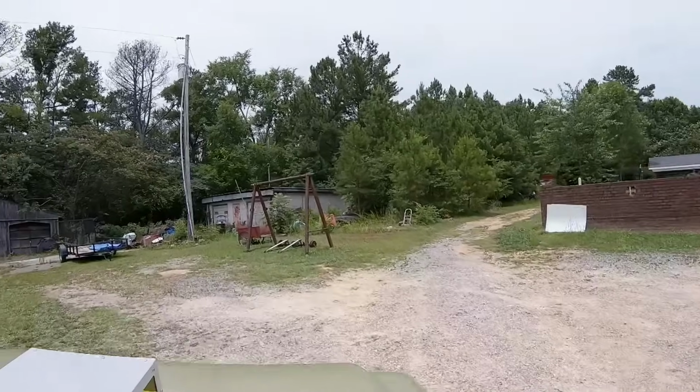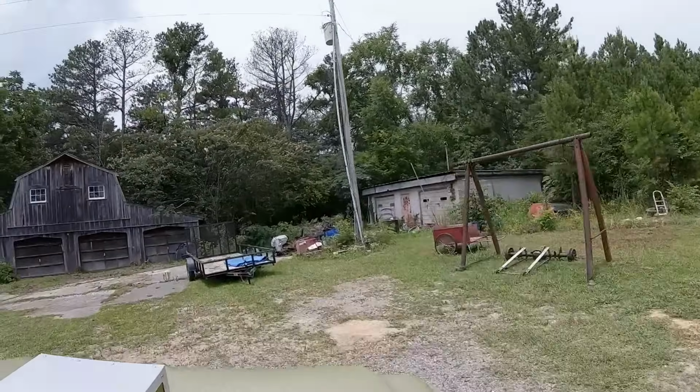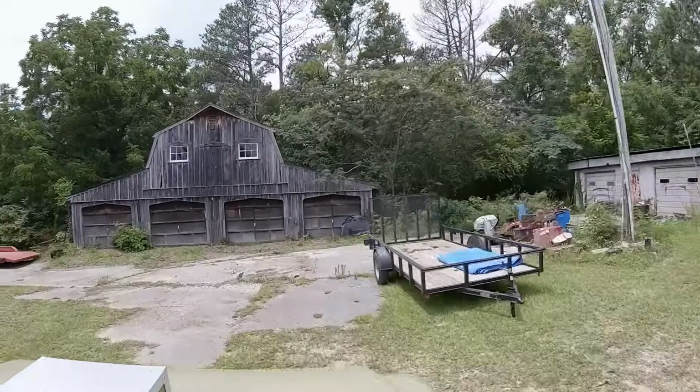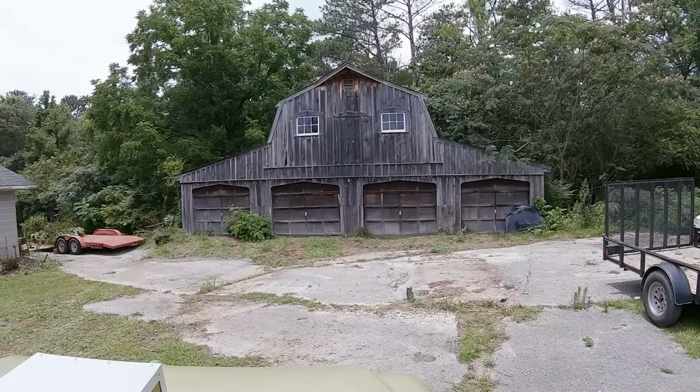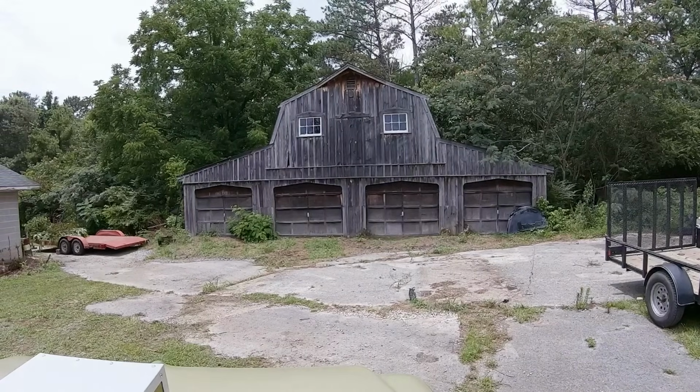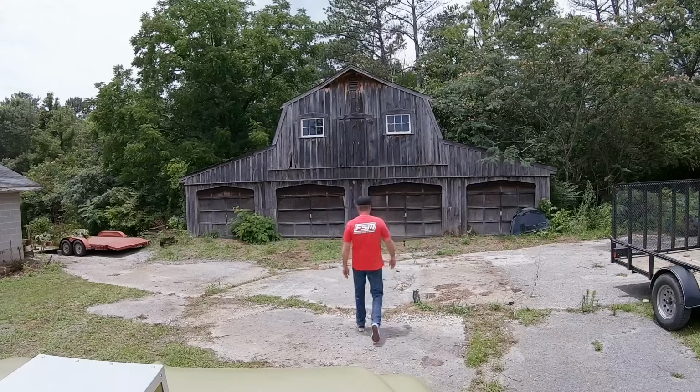This barn is epic. It's full of dead rats. It's full of speed parts. It's full of cool treasures. And this is as legit a barn find as you're ever gonna see. Behind that faded, weather-beaten, falling apart wooden barn lies our next drag car.